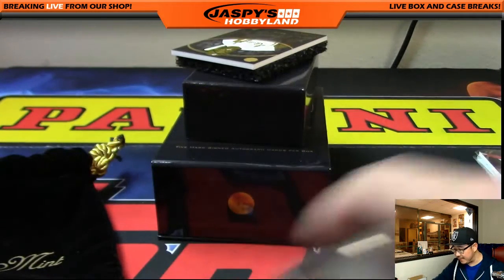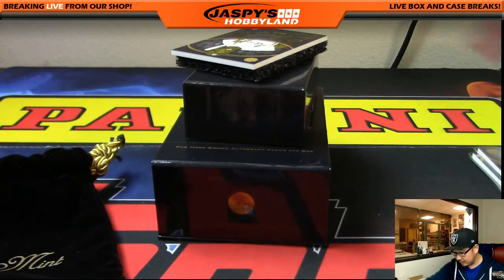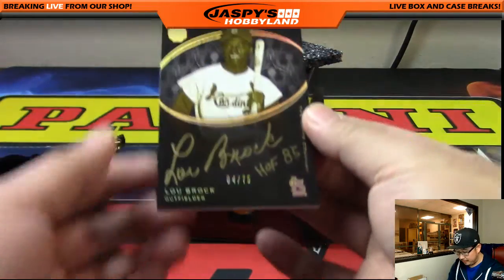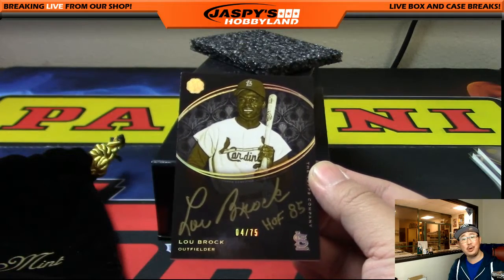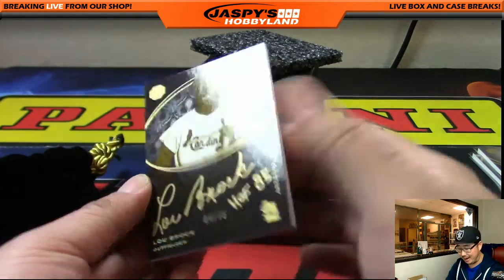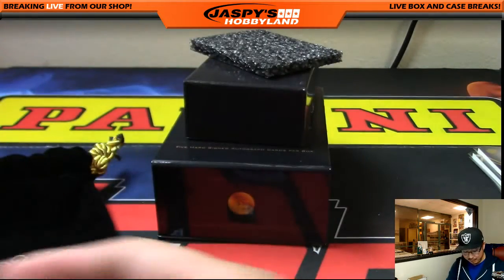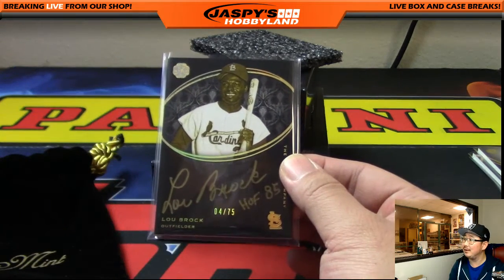The next one is out of 75. And it's Sweet Lou Brock. And the Lou Brock goes to the number 4, Arthur with Last Spot Mojo. What's going on tonight, Arthur? He's been hitting all over the place. 4 out of 75, Sweet Lou Brock, gold ink autograph. Wow. That is Last Spot Mojo as well. Something's in the air tonight. I can feel it.